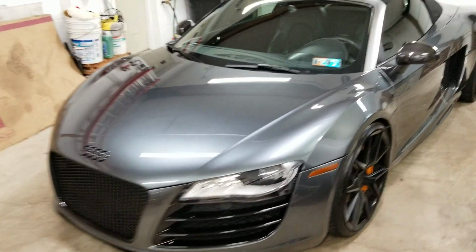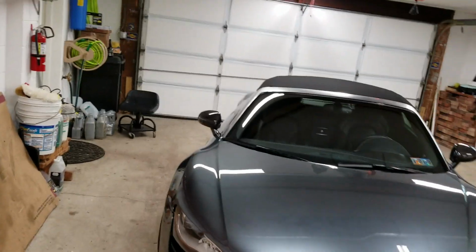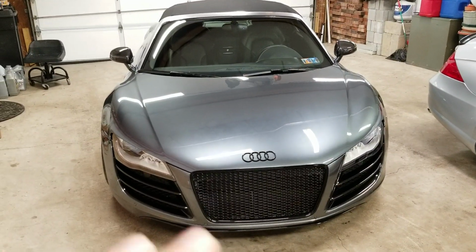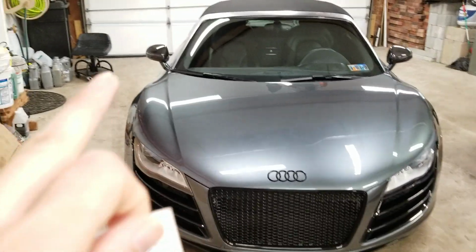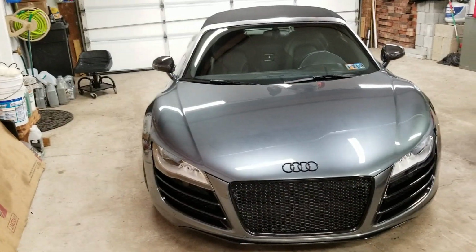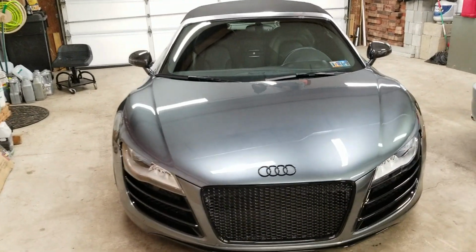Once you change it out to this RS style grille with the honeycomb, the gloss black, it completely transforms how this car looks, especially with the black accents on the left and the right of the grille here, and here are the slats, like the carbon fiber mirrors, a black roof, black wheels. You even have the black emblems now, which were stock, the chrome emblems. So those are also changed out.